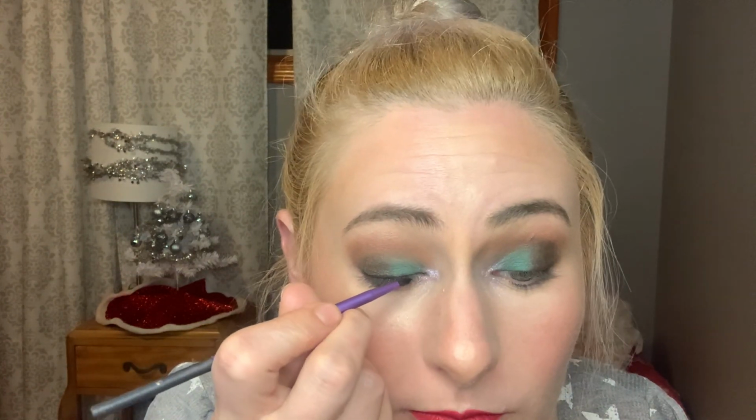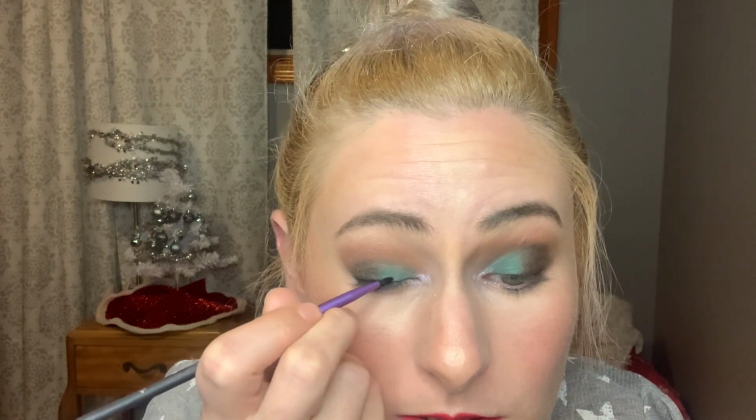This brush I'm using isn't that good, so I'm having a hard time. But I do think the shadow's nice.